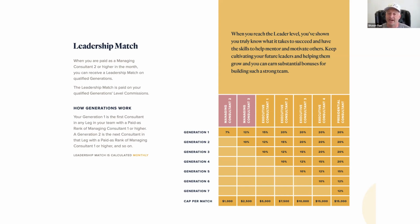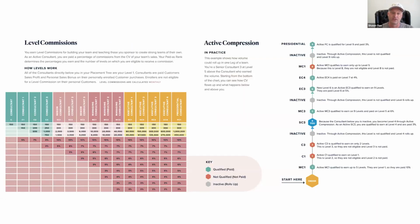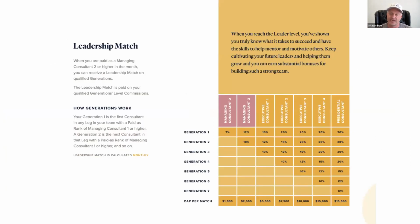Now, if you're a managing consultant 3, just like we were looking at on the level commissions, it increases the percent and increases the depth as you start to rank advance. So in this situation, when you get to managing consultant 3, which is 40,000 in balanced volume, it goes from 7% to 12%, you guys, over a 50% increase on your generation 1.